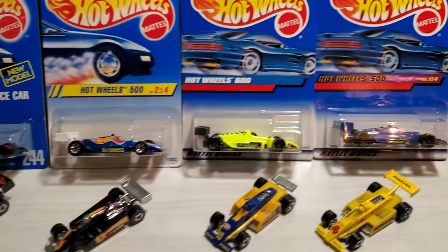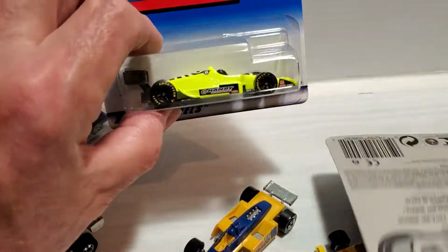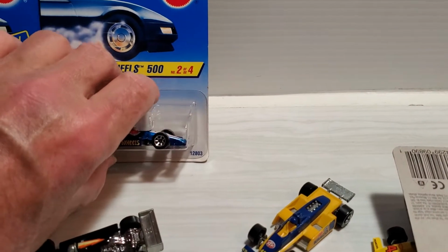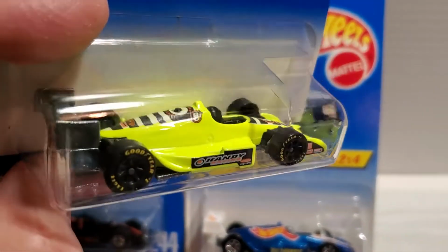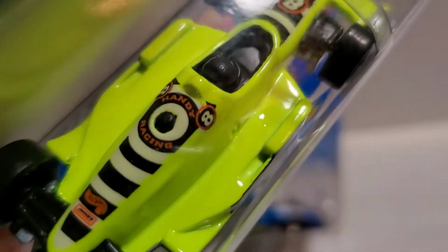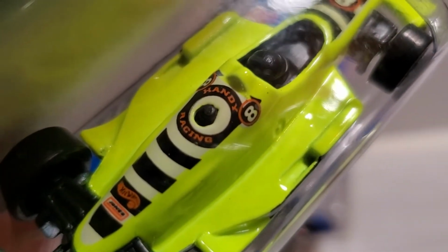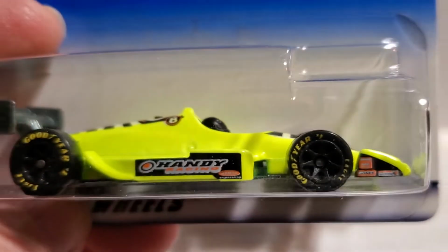And then the next 2 issues, well, this particular one, of course, they didn't have any, oh, everything falls over. They didn't have any copyrights to produce any actual teams, so they just came out with this neon green version with their own kind of tampo on it. Handy Racing. That could be an actual team, I don't know, but Handy Racing. So very cool version.